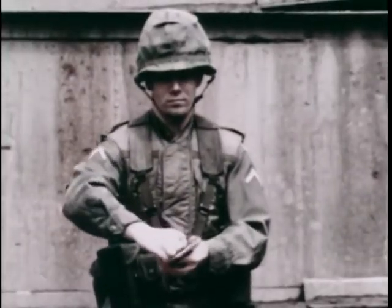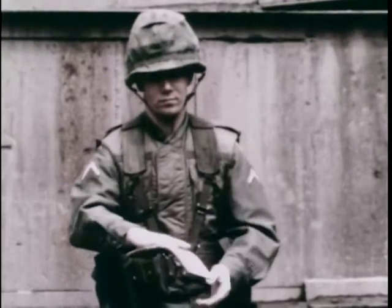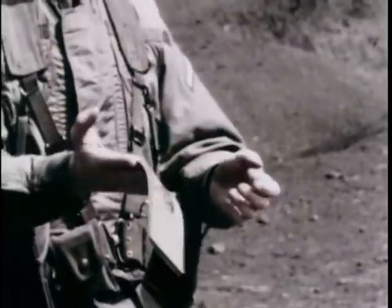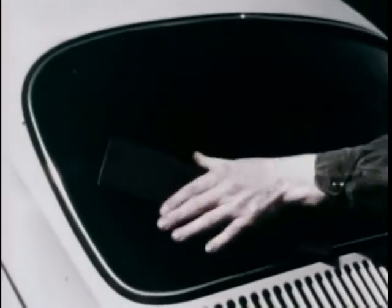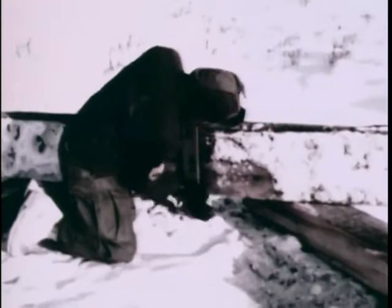Peel off the protective cover and you make contact with the working side of the charge. Remember flypaper? This surface sticks with equal ease and tenacity. It gets a fast, firm grip on almost any surface. And it sticks firmly even at 35 degrees below zero.